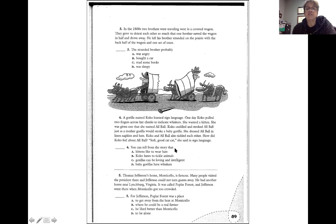You can tell from the story that A, kittens like to wear hats, B, Coco hates to tickle animals, C, gorillas can be loving and intelligent, or D, baby gorillas have whiskers.